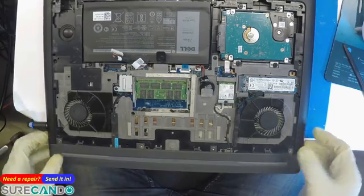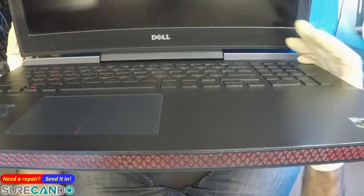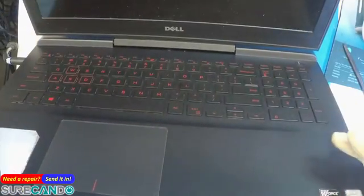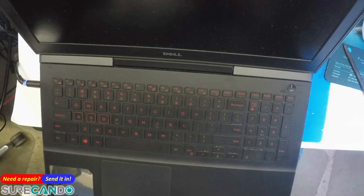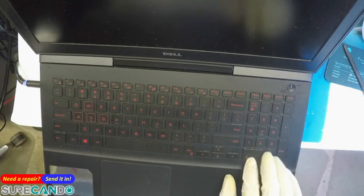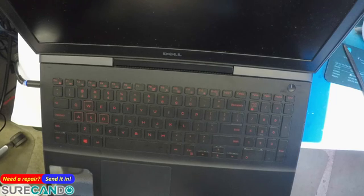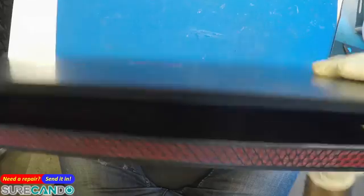Okay. Okay, it's turned on by itself. I haven't turned it on. 1, 2, 4. Okay. Let's have a look what it means. RAM failure. Okay, interesting. Let's see if that's the case.